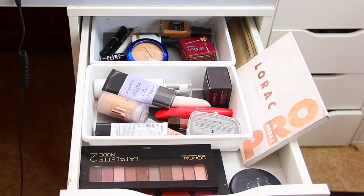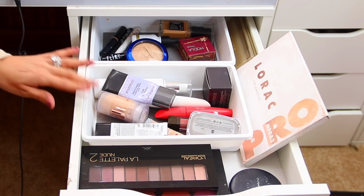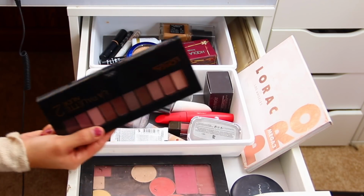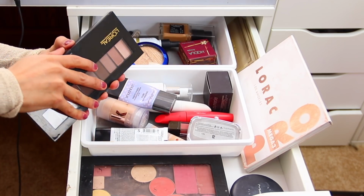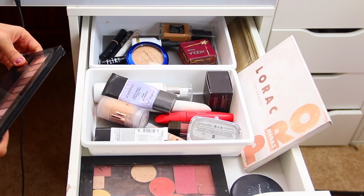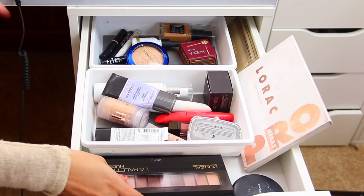All right, you guys, so that is everything that I'm going to be testing out this month. We've got the Lorac Mega Pro, the L'Oreal palette, the La Nude 2, and some other really great stuff in here to test out that I haven't seen pulled out in a while.